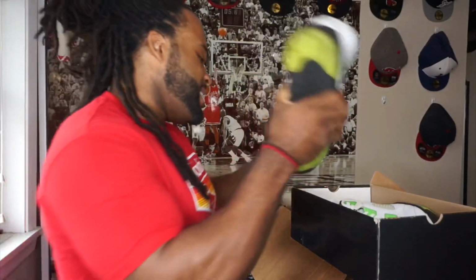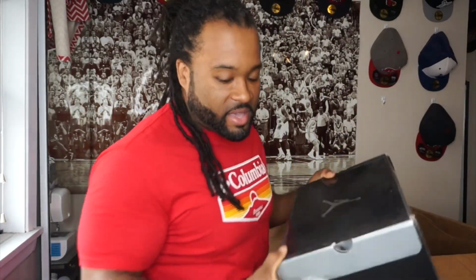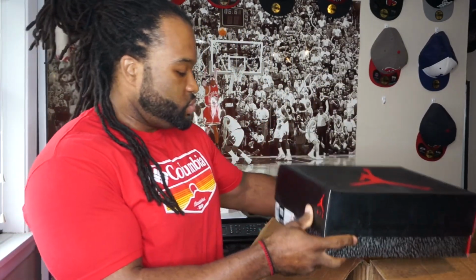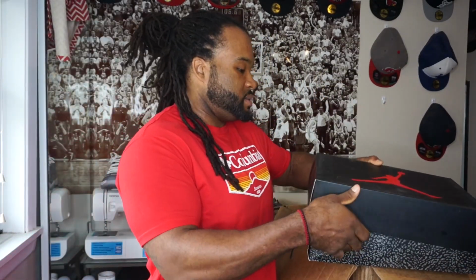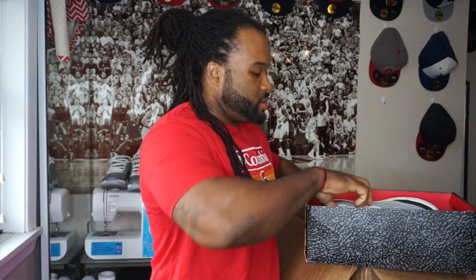Golly. These are dope, man. I'm not a big 5 guy, but I like 5s. I don't think I have any 5s in my collection at all. Those are dope though. We got a Jordan 3 in my size. Yeah, I won't be keeping these though.